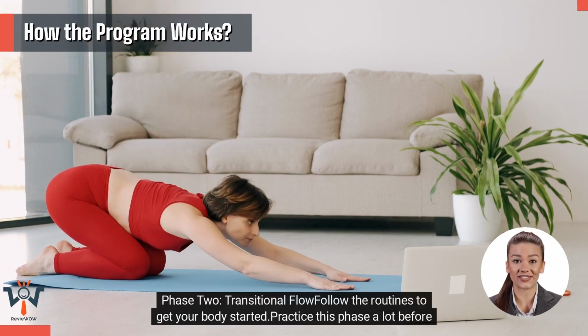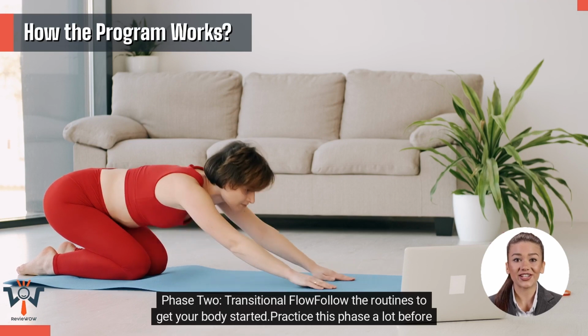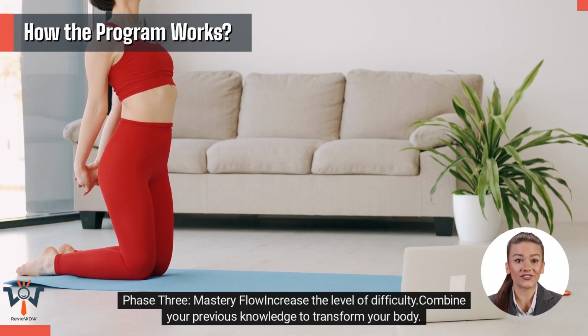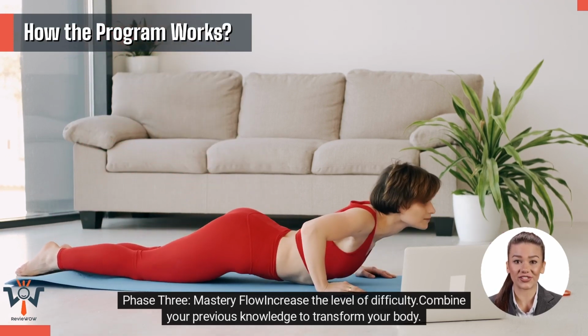Phase 2. Transitional Flow. Follow the routines to get your body started. Practice this phase a lot before moving to the next one. Phase 3. Mastery Flow. Increase the level of difficulty. Combine your previous knowledge to transform your body.